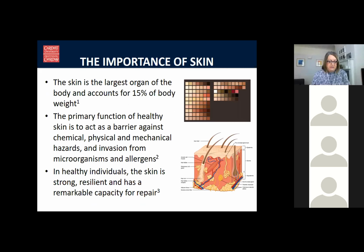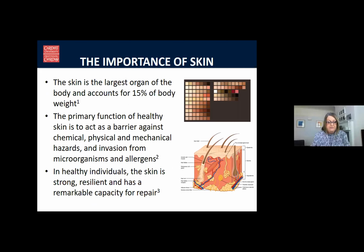So the skin is a multifunctional and complex organ that provides the human with critical physiological and homeostatic mechanisms that ensure survival. It is the largest organ of the body and accounts for 15% of body weight. The primary function of healthy skin is to act as a barrier against chemical, physical, and mechanical hazards, as well as invasion from microorganisms and allergens. In healthy individuals, the skin is strong and resilient and has a remarkable capacity for repair.